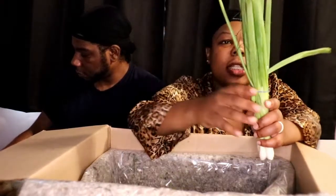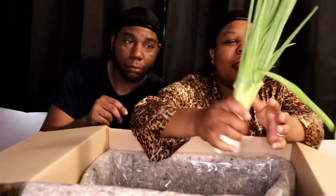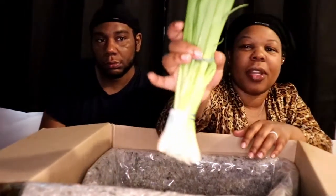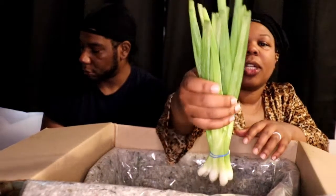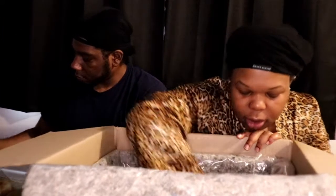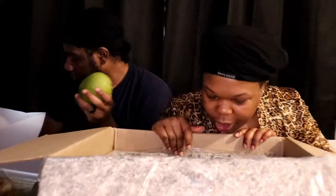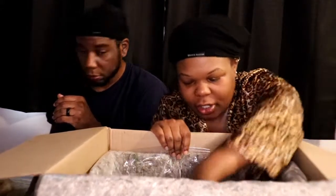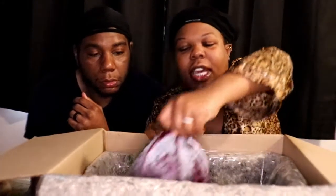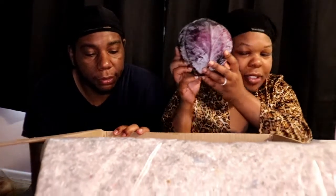Got some green onions, some scallions. And some more green onions with some dill here. Allegedly dill. That's the main herb that I've seen look like that, but I know they be looking similar too. And another mango. Oh, we need some mango juice, because we have a juicer, and the majority of this stuff is getting juiced.